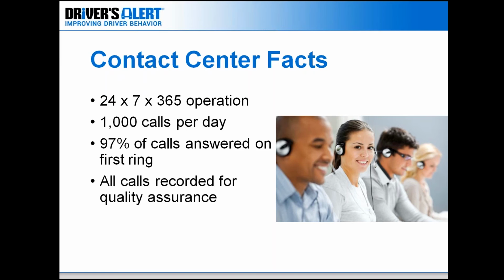Equally important, though, is how the intake specialists are trained to weed out calls that do not meet the Drivers Alert requirements, so that when you do receive a motorist observation call, you have 100% confidence in the integrity and accuracy of the information and will address it and take the appropriate course of action with your employees.